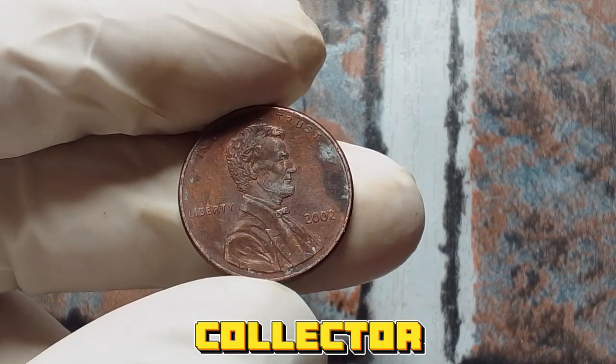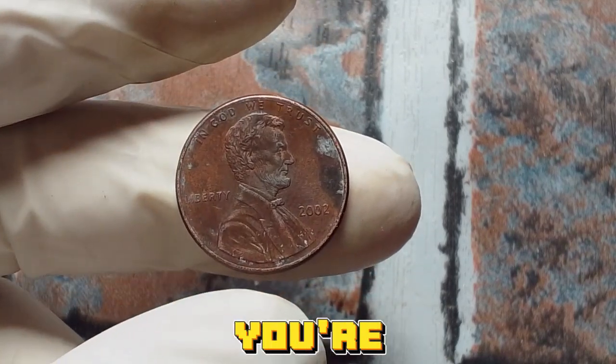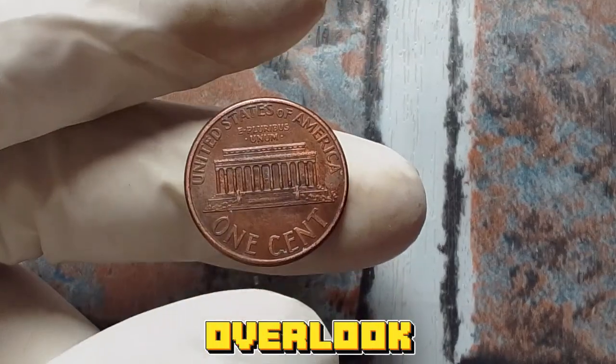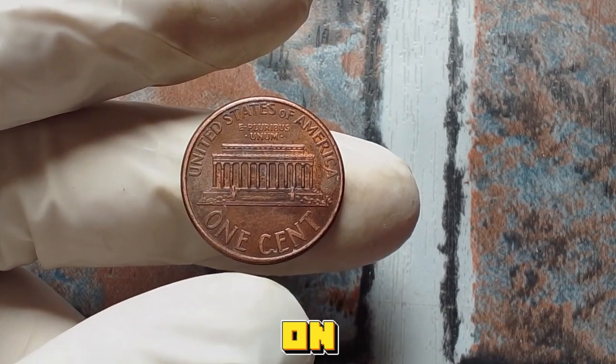Today's market. If you're a collector, investor, or just someone fascinated by treasure-like discoveries, you're in for a mind-blowing experience. Because today, we dive deep into a coin that most people overlook, yet it hides a fortune right under our noses.